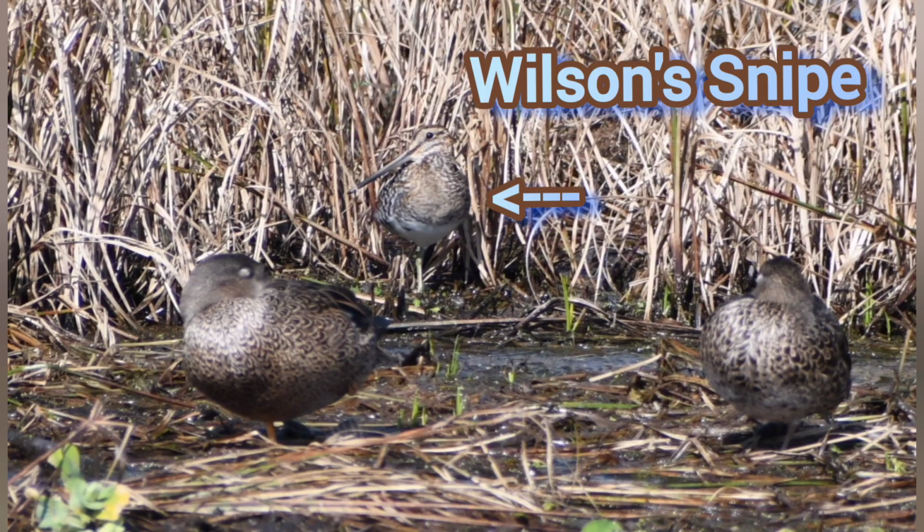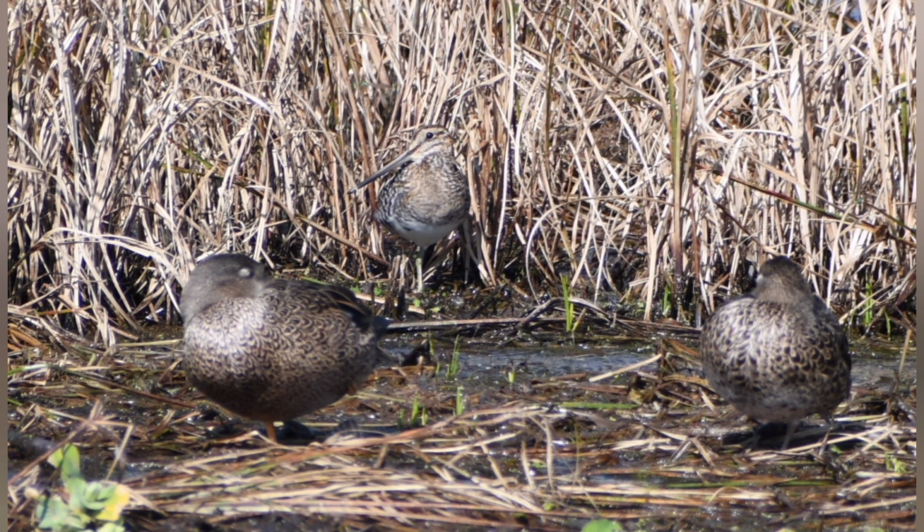And for our last section, let's talk about animals we saw on this particular trip that you don't always see every time you go to the drive. A prime example is this snipe here. It's a common Wilson's snipe, and they are so well camouflaged that you often don't realize that they're there.